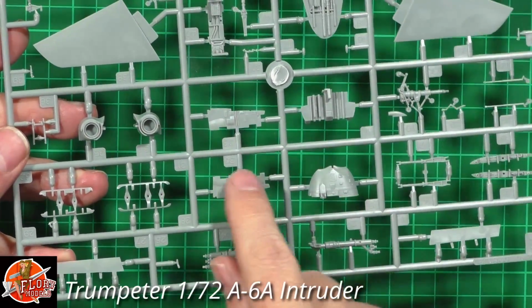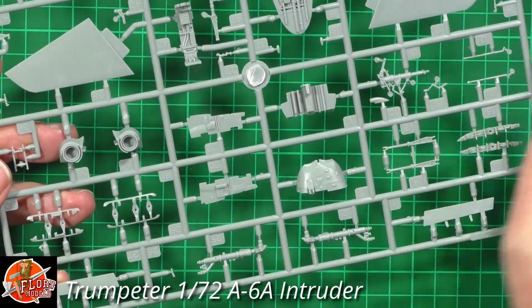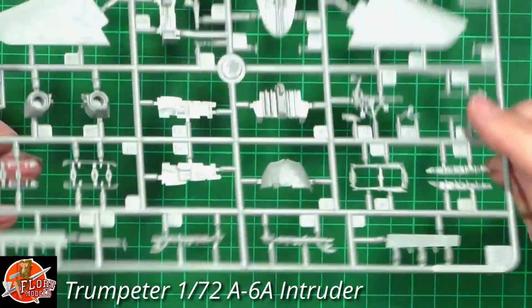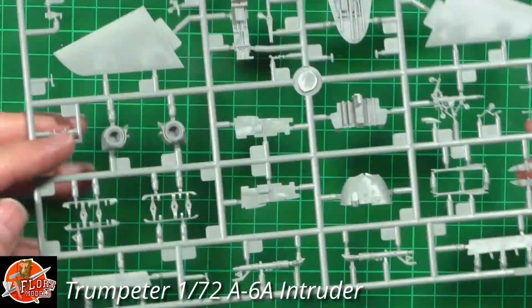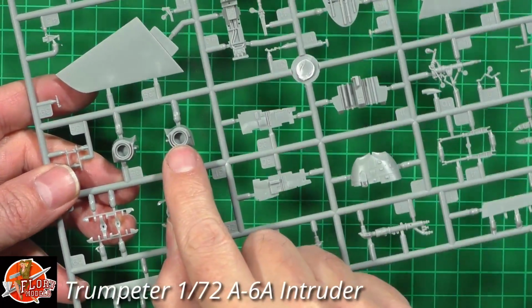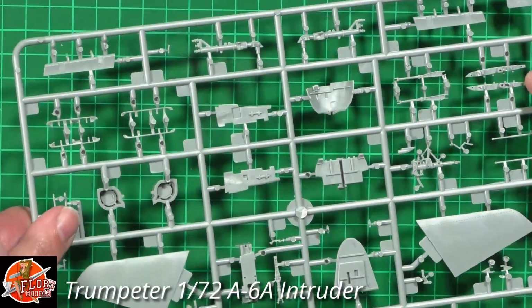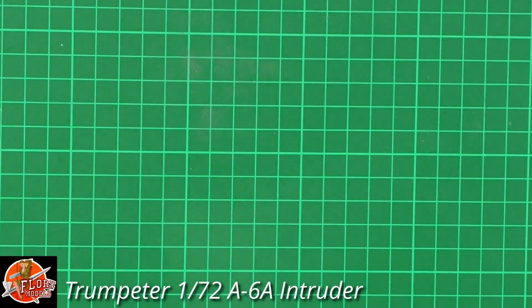The sides of the wheel wells look nice. Instrument panel coaming across there looks nice. The gear detail, all very nice indeed as well. Again, haven't got much in the way of depth on these engines' exhausts. It'd be nice if they were a little bit deeper. But yeah, generally very nice indeed.